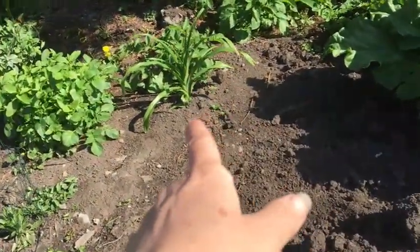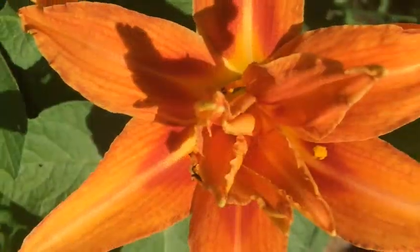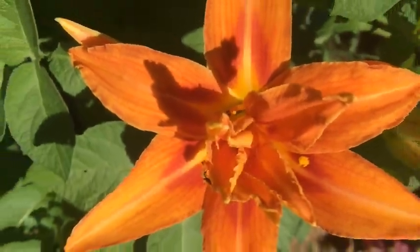And then I got a daylily there. For those of you who don't know, daylilies are edible. So yeah, that's what's happening here.